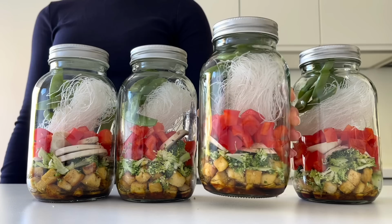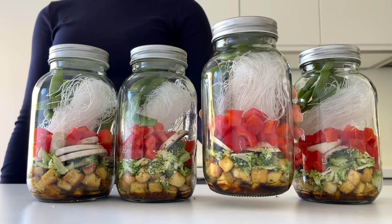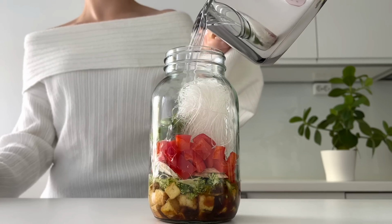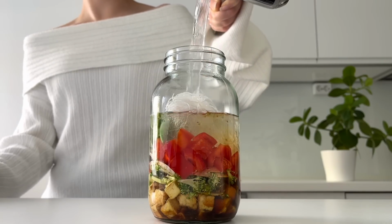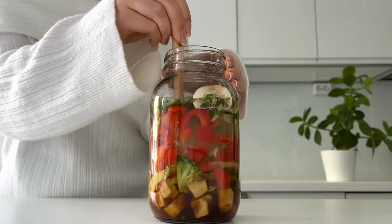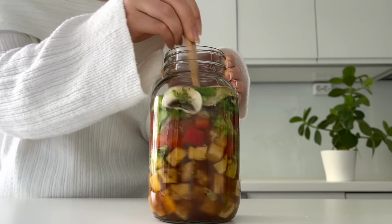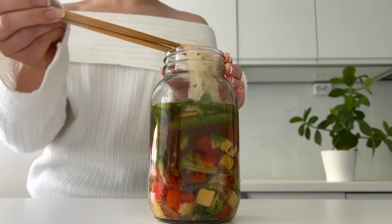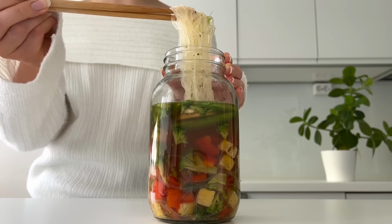I store these in the fridge. I take a jar to room temperature about 10 minutes before adding the hot water so that the glass won't break. I boil the water and pour it into the jar. Then I stir all the ingredients together and let the jar sit for about 5 minutes until the noodles are cooked. Such a fun and easy meal.